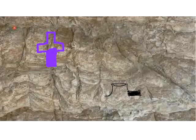So I see a cross. Keep trying to zoom in. I wonder what's happening down here.